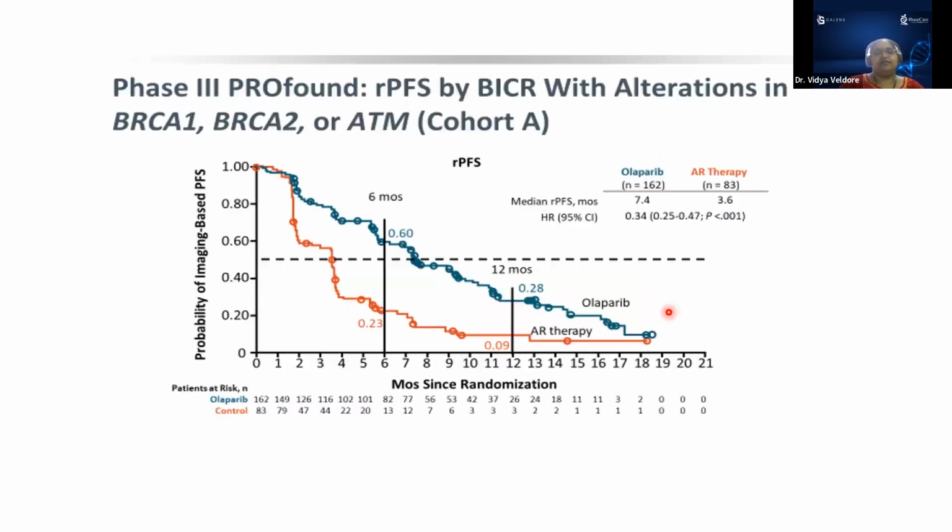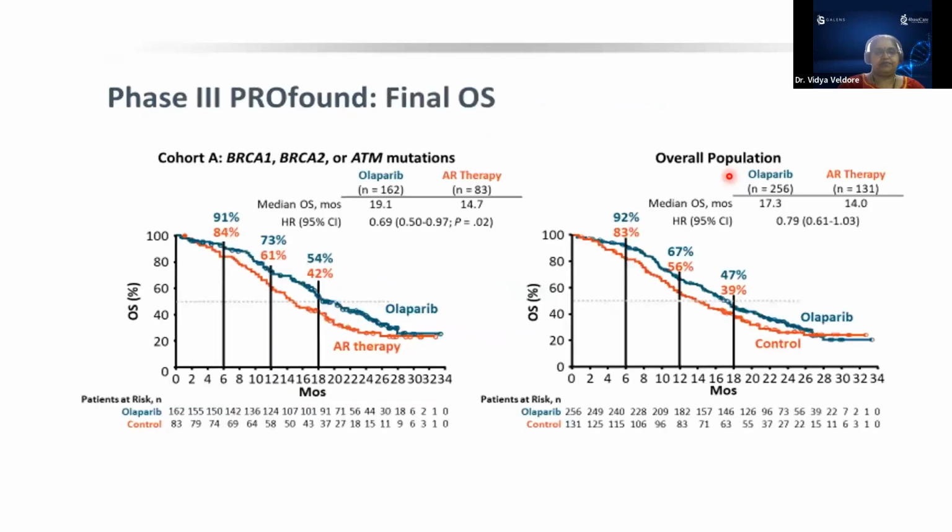So when you see this, those patients who carried the pathogenic alterations on olaparib showed a significant improvement in progression-free survival as compared to the standard of care AR therapy. So this is an overall survival curve.